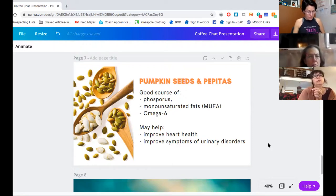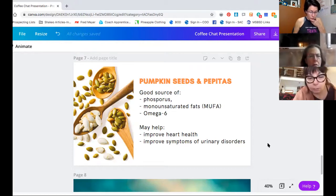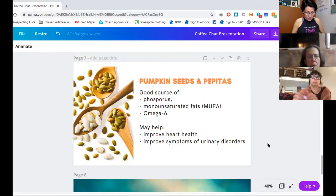And then the one that I didn't talk about was sunflower seeds. They are a good source of protein too, and also help with inflammation. One of the things I noticed with the seeds is that one of their benefits was anti-inflammatory properties. So seeds are good to add in, as well as good fiber.